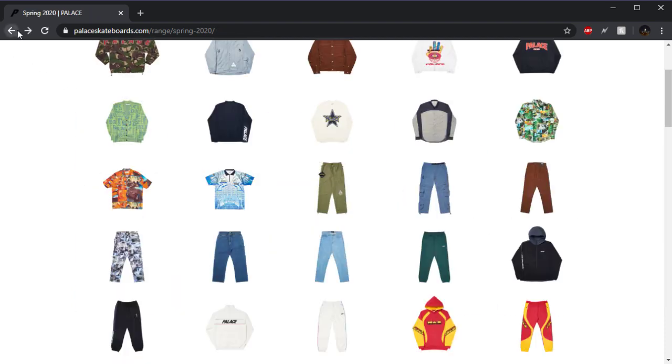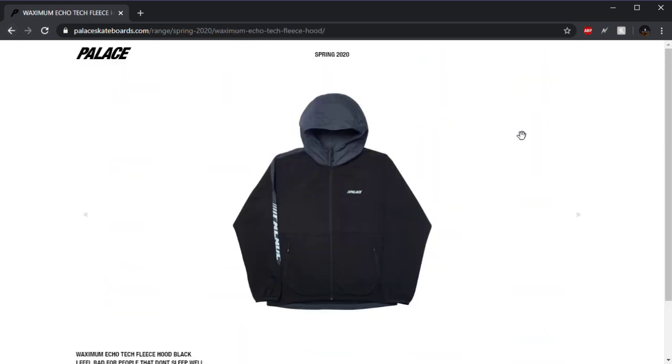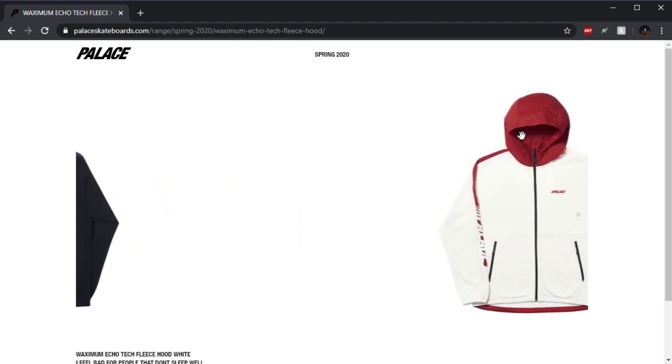I'd like to see the other colorway in jeans. I don't know why they didn't do that other colorway. Regular jeans, nothing crazy. Basically a jogger. It doesn't really pay to go over the basically stuff because it's always the same, just a slightly different design. We have this Waximum Echo Tech fleece hood.